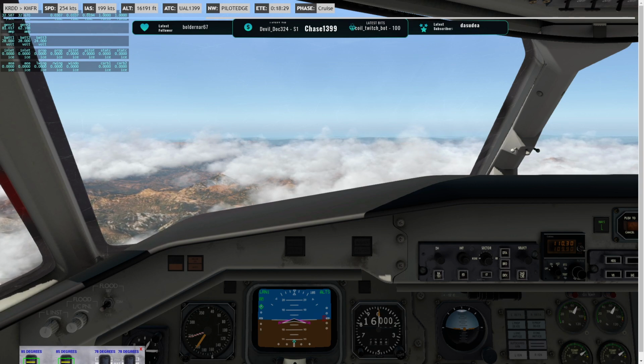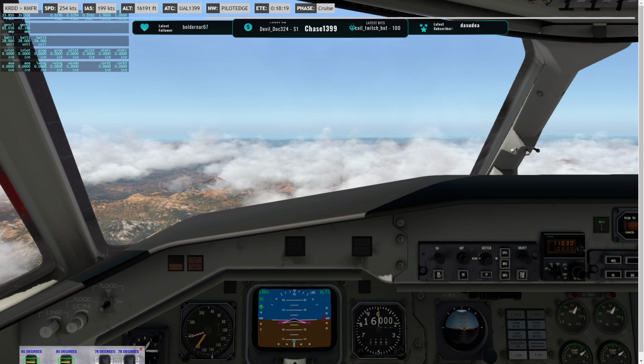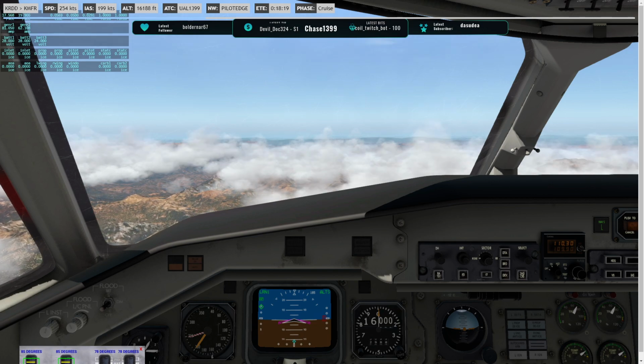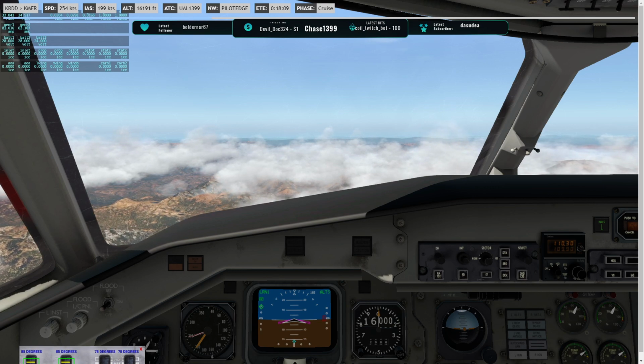Walker 380, climb and maintain 8,000. Walker 380, turn left heading 270, vectors. So we'll have to request that, say, Cascade departure.